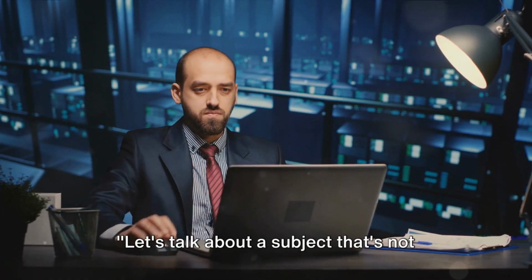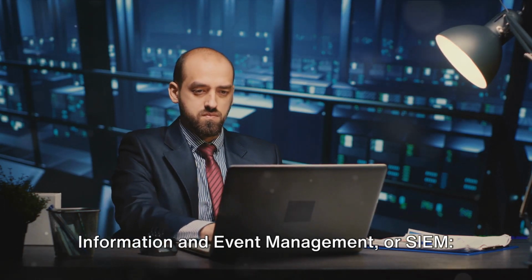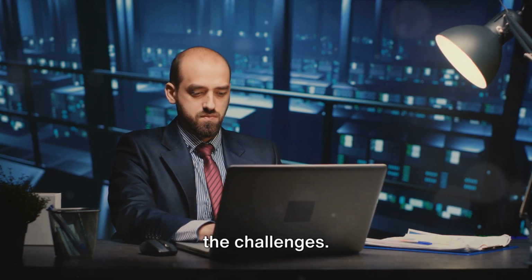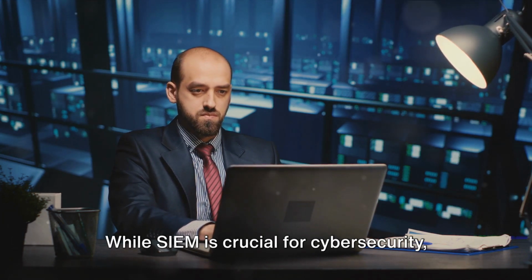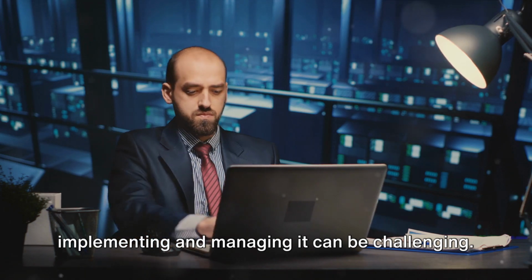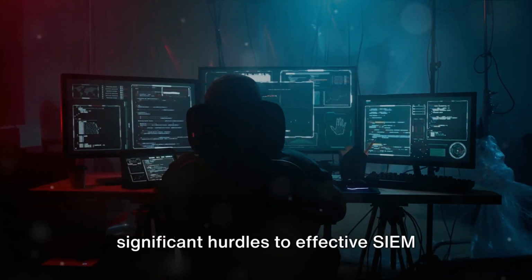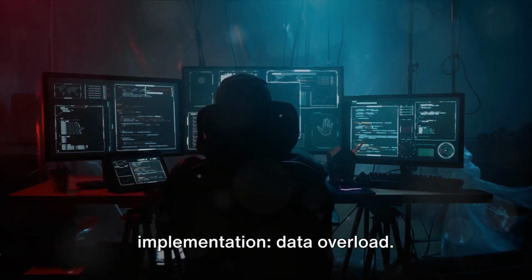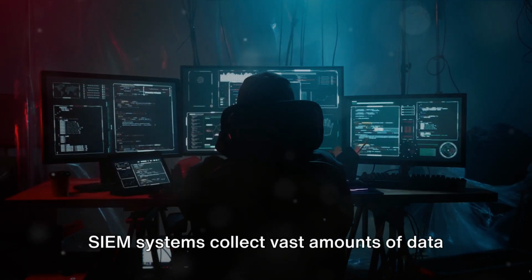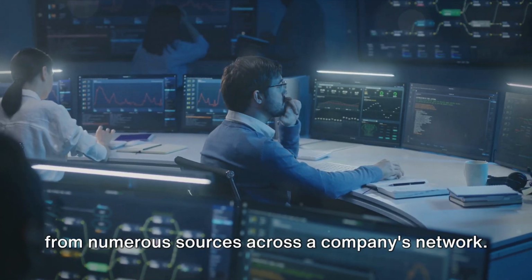Let's talk about a subject that's not often discussed when it comes to security information and event management, or SIEM, the challenges. While SIEM is crucial for cybersecurity, implementing and managing it can be challenging. Let's begin with one of the most significant hurdles to effective SIEM implementation: data overload. SIEM systems collect vast amounts of data from numerous sources across a company's network.